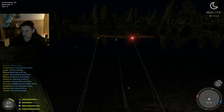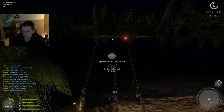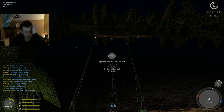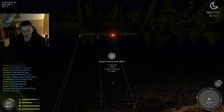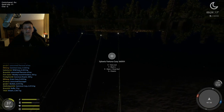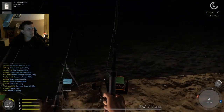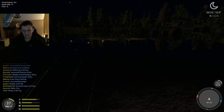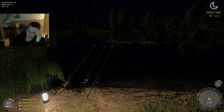Trying to hook a big zander or cat at night, maybe a few chubs. Yeah, spin fishing can be a little weird at night sometimes, can't it? There have been times at Volkov where there's been some really hot zander spots where even at night you're catching them really good. But it's not always that way. I think zander do tend to be active at night if it's a good spot.